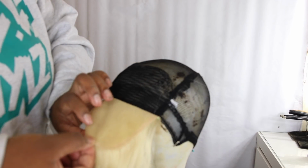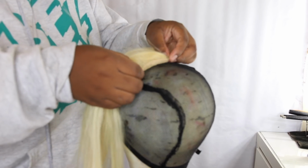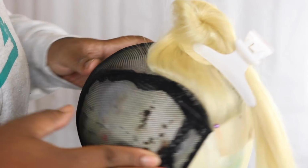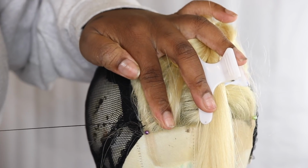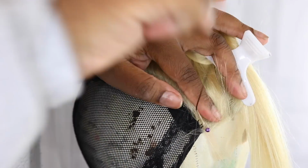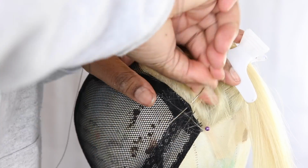I'm going to flip it, make sure the hair is out of the way, and also place a pin on each side so I am able to sew down the closure very securely. And you also want to make sure that your closure, the seams, are flush to your dome head and your weaving cap. So when I say flush, that means it's flat. There's no bumps, there's no lumps.